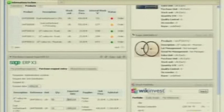And when I click order, it will go back to the ERP, get a confirmation number, and display it right in the widget. How about this? Did you like it? It's incredible. Is that breakthrough innovation? Is that user-centric?